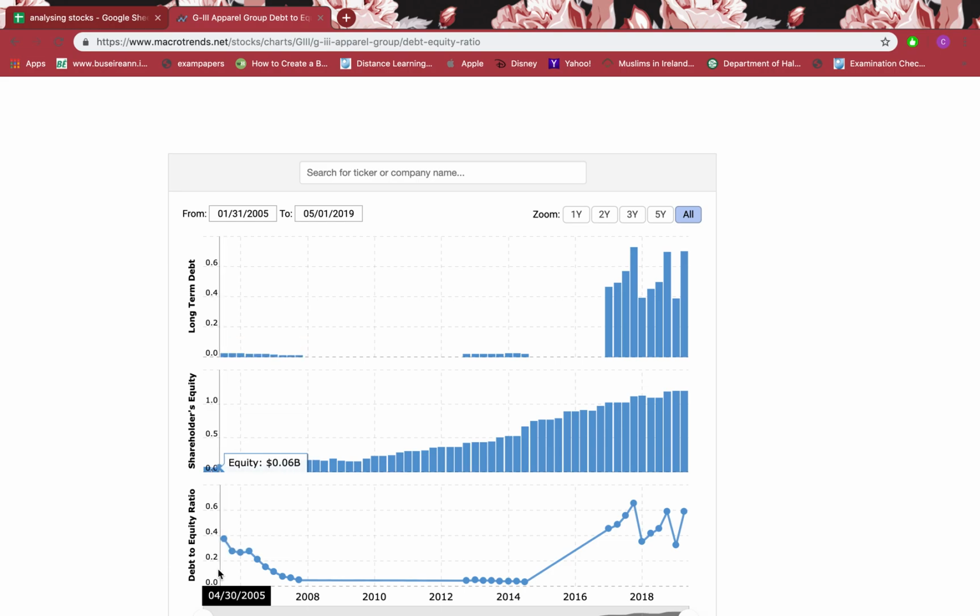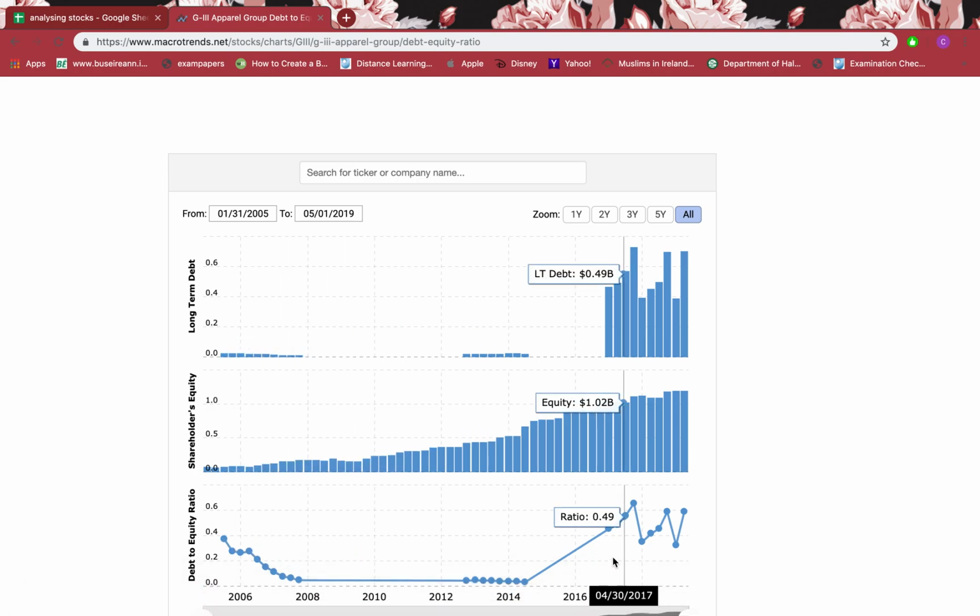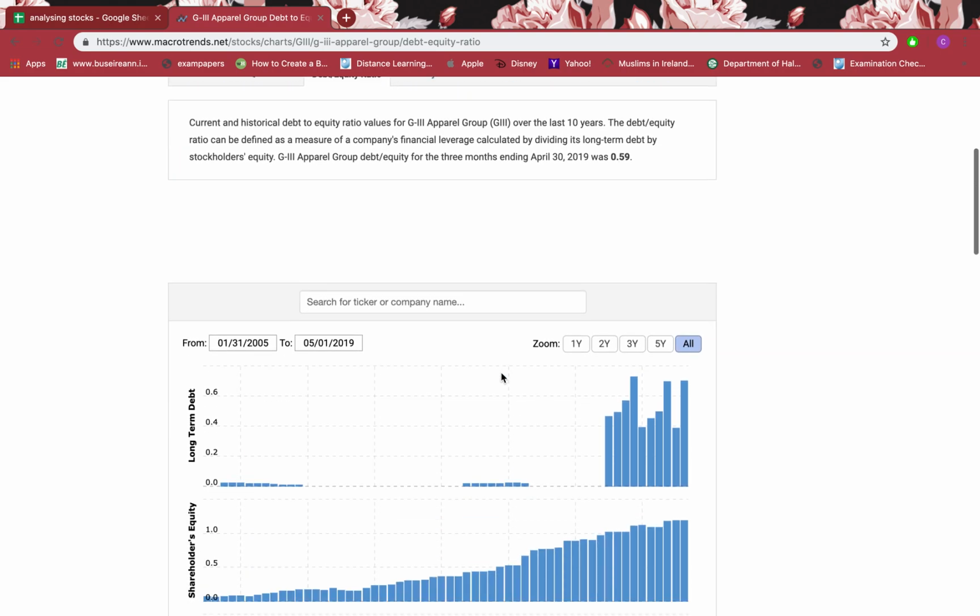If we have a look at the data since 2005, it has been below 0.5, which is what we are looking at, and only in July 2017 it became above 0.5. So up till 2017 it was not risky, it was very safe. From July 2017 it has become a risky stock because it has been above 0.5, so it's fluctuating.